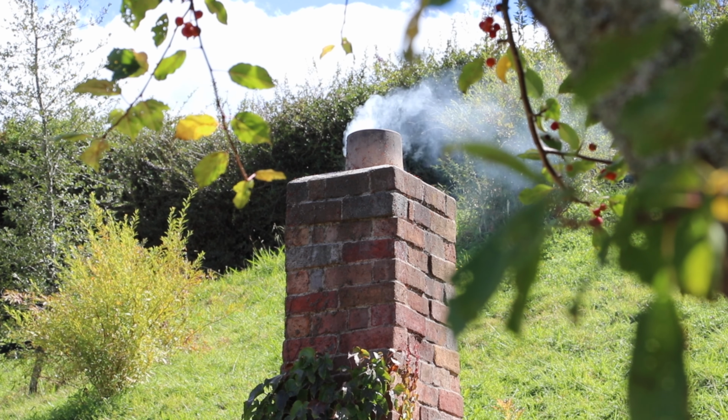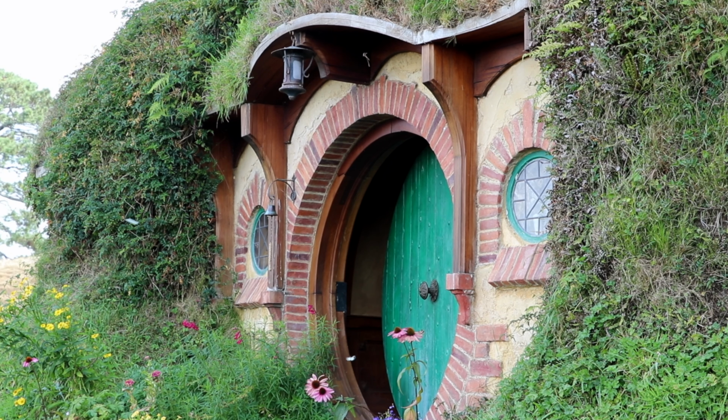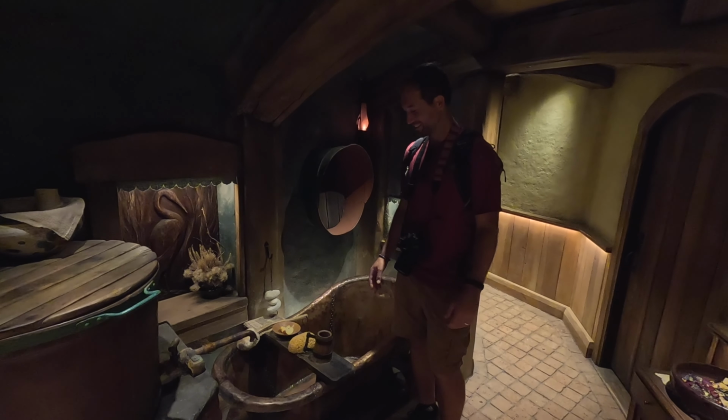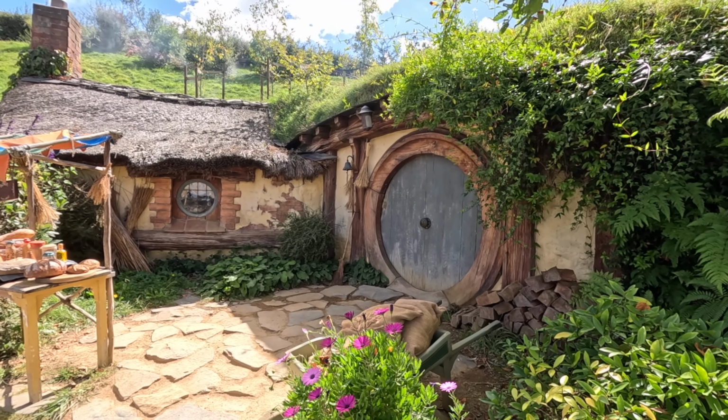The level of detail creates an incredibly immersive experience, and it almost feels like you're stepping directly into the movies. You also get to explore inside one of the furnished hobbit holes and enjoy a complimentary drink at the Green Dragon Inn. Make sure to book a tour well in advance, as capacity is limited.